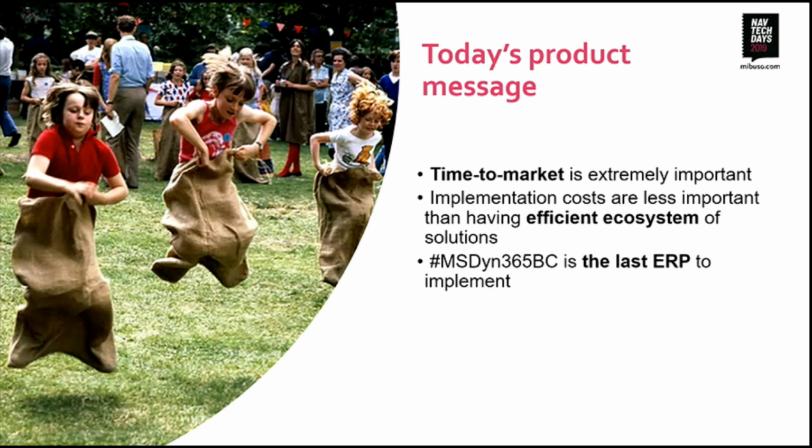Another thing, and this is what you probably know already, is that Business Central is the last ERP to implement. Because historically, when you implemented a solution in your company, you always kept in mind that within 6 or 7 years it would be obsolete and you would need to upgrade, or migrate to another product, a new version. So every time, historically, when an implementation took place, the customer always thought that there should be a budget planned within 5, 6, or 7 years to upgrade the solution.